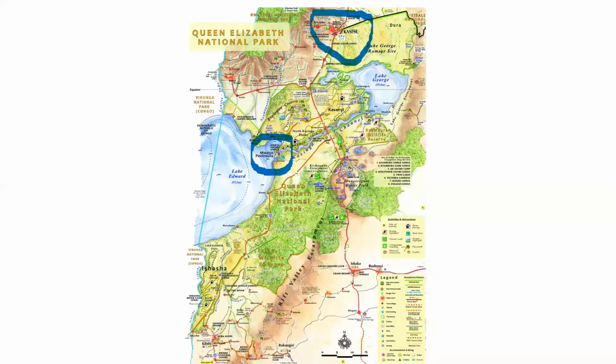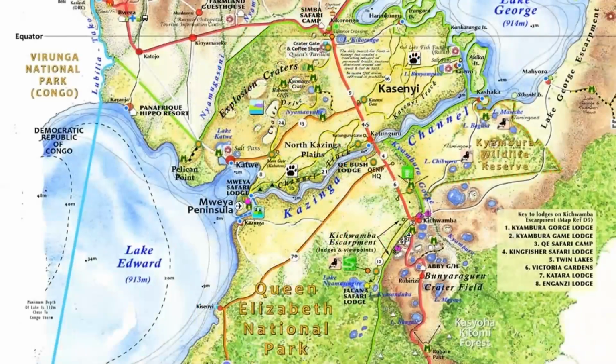And speaking of the Kazinga Channel, we're going to jump into what is undoubtedly one of the highlights of every visitor's trip to Queen Elizabeth, and one of the reasons that you definitely have guests that want to visit here. It truly is one of Africa's great river or boating safaris. That includes Murchison Falls up in the northern part of the country as well, another incredible boating safari destination.